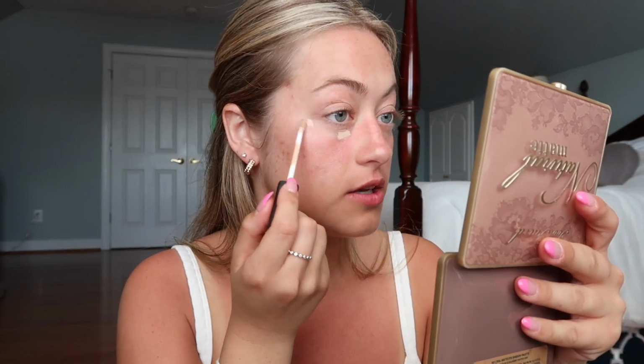Okay, that should be good. I will now do my concealer. This is kind of new. I got it recently. It's the NARS Radiant Creamy Concealer, and I'm obsessed with this stuff. I was using the Tarte Shape Tape for the longest time, but I really like the NARS concealer. I'll tell you all my shade in just a sec, but I just put a little bit underneath my eyes. I feel like this is not too cakey, which I really like.